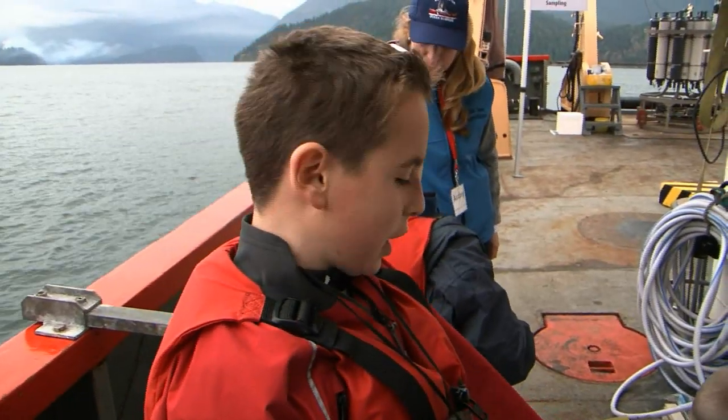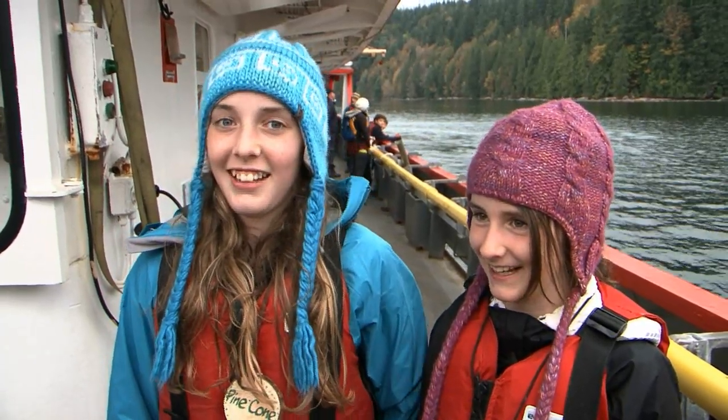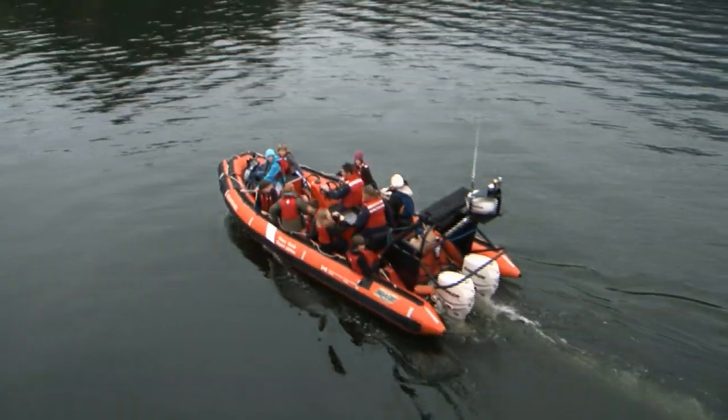I really like doing this mud. Now my finger has 10,000-year-old mud on it. It was really cool. I really enjoyed it. Yeah, it was really fun.